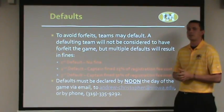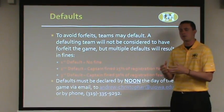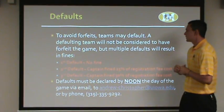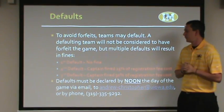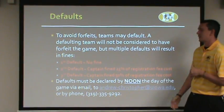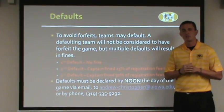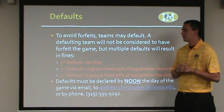The second default, now you're causing us a little bit more of a headache. You know, we want our teams to be able to show up for their games. We want the opponents to be able to play. So we will charge a 25% of your entry fee default fine. That'll be charged to the captain's U-bill. And if you default a third time, the captain's U-bill will be charged a 50% fine, that 50% being of the registration fee. Again, defaults must be made known to us by noon the day of the game. You can email our graduate assistant, Andrew Christopher, at andrew-christopher@uiowa.edu, or call the Intramural Sports office to let us know of that default by noon the day of the game.